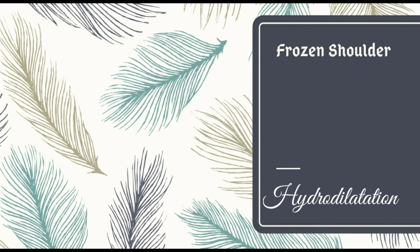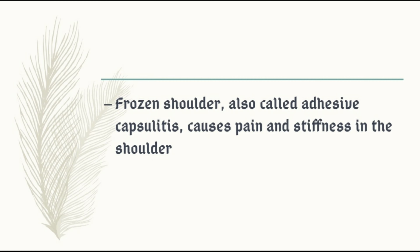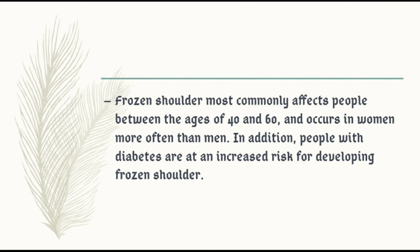Today we are going to learn something about frozen shoulder and the technique hydrodilation. Frozen shoulder is also called adhesive capsulitis, and it causes a lot of pain and stiffness in the shoulder. The incidence of frozen shoulder in the general population is approximately 2%.